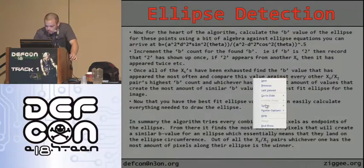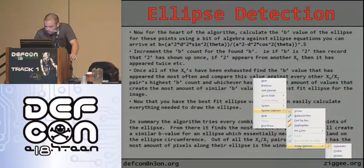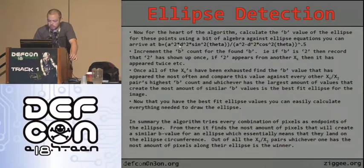You come up with this equation right here, and that'll calculate the b for you from all of the other things you've already calculated. Then you increment the b count for the found b. So if you found b is 2, then you record that 2 has shown up once. If it appears from another xk, then it's appeared twice, etc. Once all the xk's have been exhausted, find the b value that has appeared the most often. Whichever xi, xj pair has the highest b count, with the largest amount of values that create similar b values, is the best fit ellipse for the image.